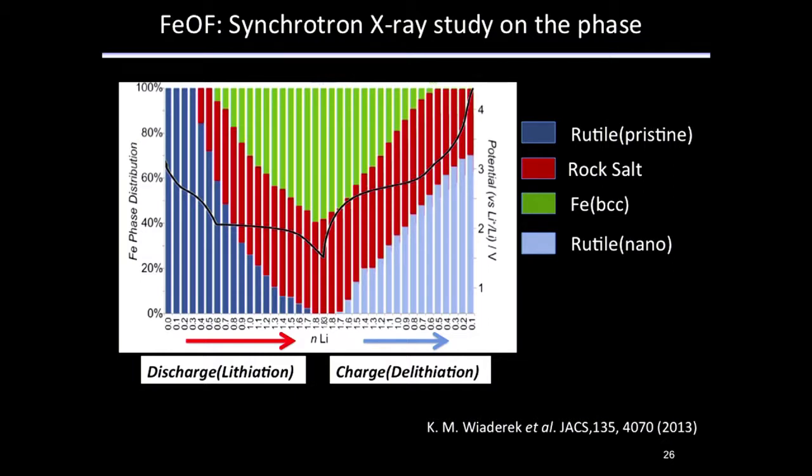We can see here that from the first discharge, the material becomes a mixture of rock salt and BCC iron. After the charge, the rock salt phase does not change, but the BCC iron phase becomes a nano-rutile phase. I mean, the material after one cycle has been changed. It's not the same as the original material anymore. We want to understand why it's like that. In addition, we still don't understand how this structural change affects its improved cycling stability.